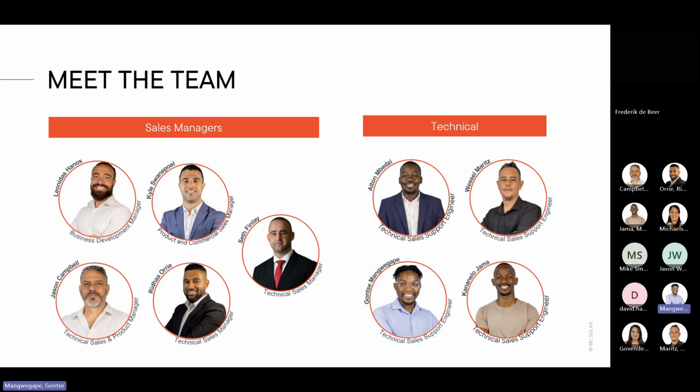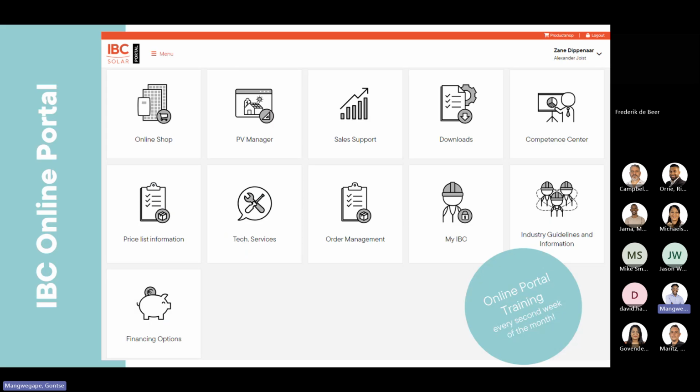And then under technical, we have Alton, myself, and Jama, who are based in Cape Town and responsible for technical support in the coastal region. And then we have Vessel that is based in Joburg, and we pretty much do the same, but towards the inland region.